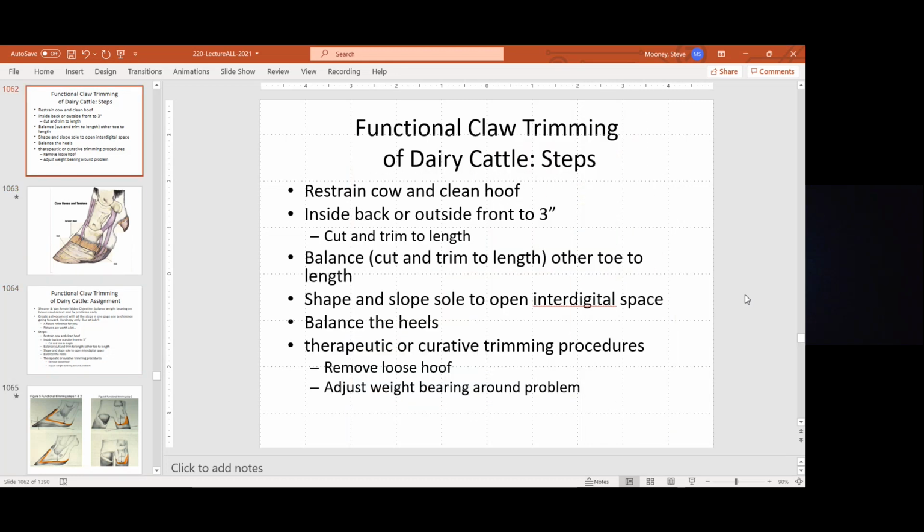So we're going to do that. I'm not sure if it's next week or the week after. We're going to take some cadaver feet and give you an opportunity to work on them and see what it's like to do this job of hoof trimming and what issues we might run into moving forward. So, any questions on feet? The importance thereof.